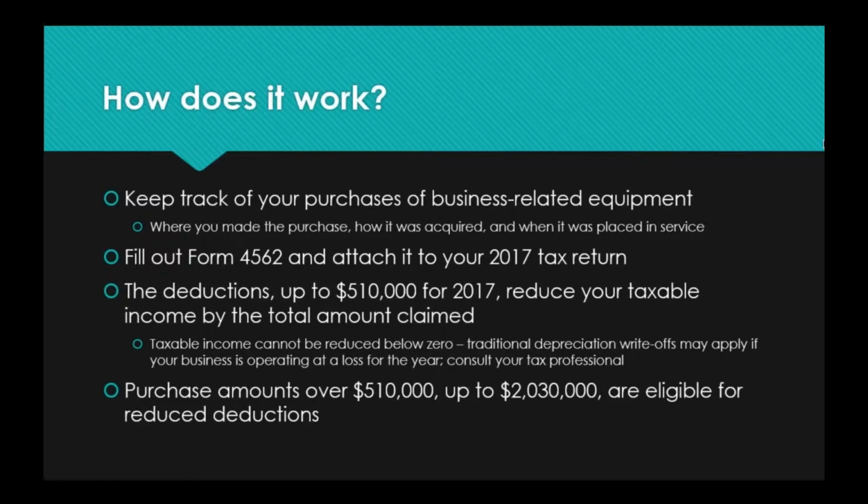Did you get it from a wholesale vendor? Did you purchase something through a company such as ours? Did you order it online? What is the source of the purchase? How it was acquired: did you buy it outright? Did you finance it? Is it a leased item? All 3 are eligible for this deduction.